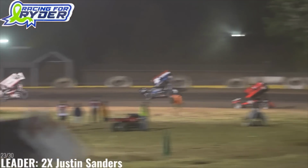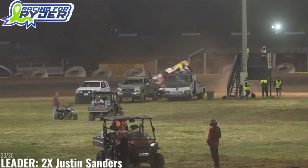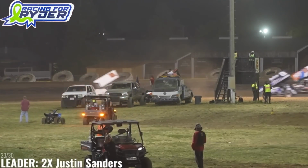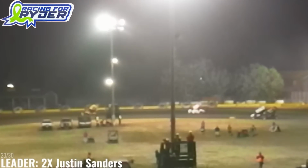Uh-oh, Gage Garcia in the Keller Motorsports 2K spins it out and looks like he might have a handling issue. Something might be broken on the front wheels there. And that gives us another reset with 7 to go here on lap 23.